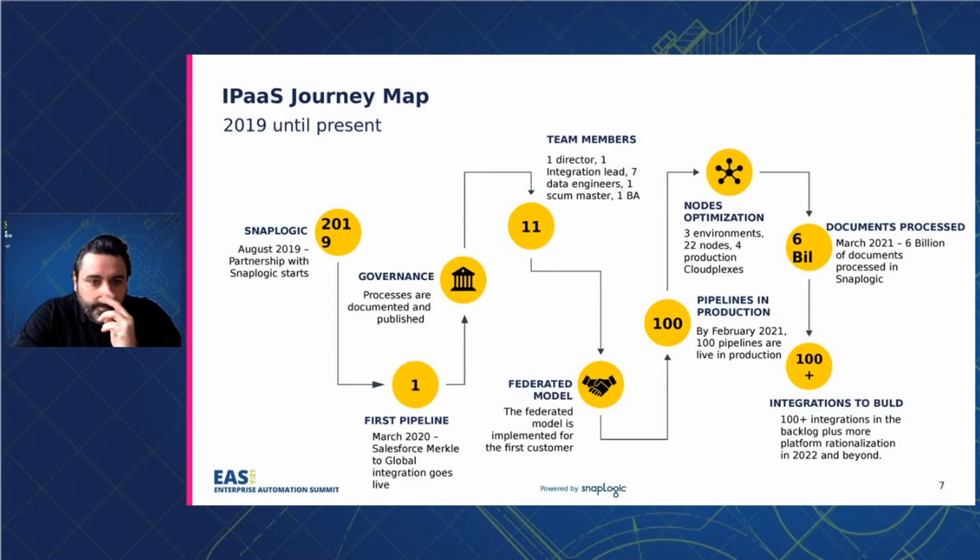As the demand for integration grew, we also had to grow. We needed to satisfy that demand by having a team that was able to deliver at pace. So we have 11 team members. We have 1 director, 1 integration lead, which is myself, 7 data engineers, 1 Scrum Master doing the agile duties, and 1 business analyst helping out with the business requirements.